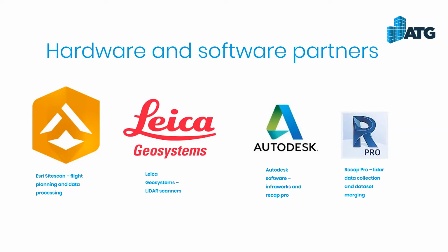Next on the list is Leica Geosystems. They're the hardware manufacturer for the LiDAR scanners that we use, whether that's the BLK360, the RTC360, the new BLK2GO, or the P series. Then we have Autodesk. As you may know, ATG USA is a platinum partner for Autodesk. Some of the software I'll be showing you today from Autodesk is Recap Pro, which I'll get into in a little more detail in a second, but also InfraWorks and Revit.